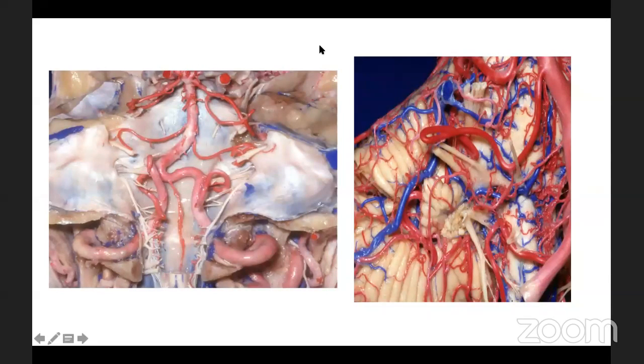The AICA, you can see both sides here, with a premeatal loop with the apex giving the labyrinthine artery and returning back postmeatal to end in the flocculus and giving cortical surface to the cerebellum, while the superior cerebellar artery at the top, giving the cranial and caudal branches, supplying distally the cortical surface of the cerebellum and the dentate nucleus.